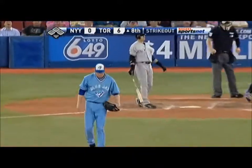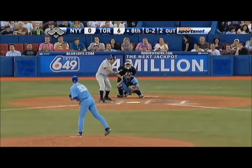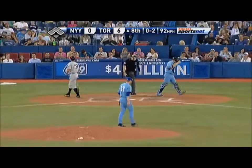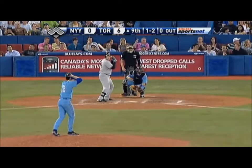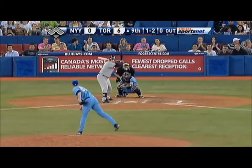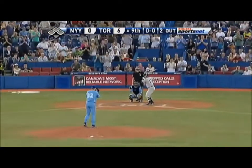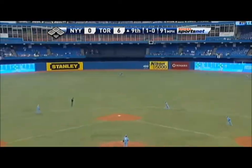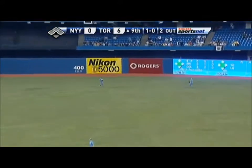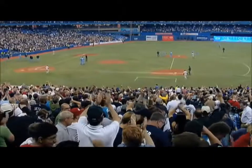Strike 3. 2 strikes on Damon, and now 3. He's punched out 2. Halladay with a 1-2 on Hinske, and that's strike 3 called. One lousy hit. This is fly to center field. It settles into the glove of Vernon Wells, and Roy Halladay has one-hit the Yankees.